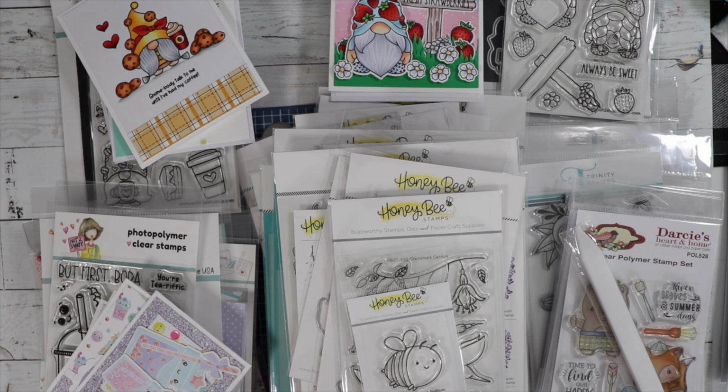And believe me, June's box is going to sell out quickly. Well, it was going to sell out quickly until I doubled up the order. So it's going to take a little bit more time for me to sell that out now that I have double the amount to sell. But believe me, this next box is gorgeous.